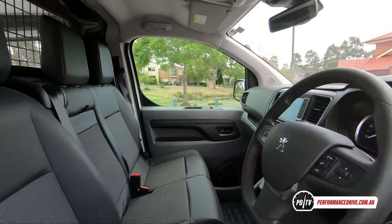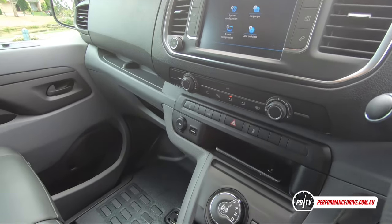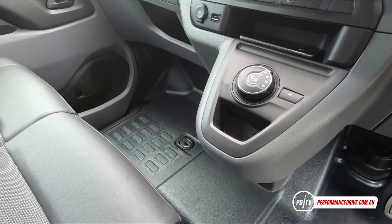Unlike some rivals, the Expert is front-wheel drive. This might not seem as heavy-duty as rear drive, but the benefit is optimized space efficiency.